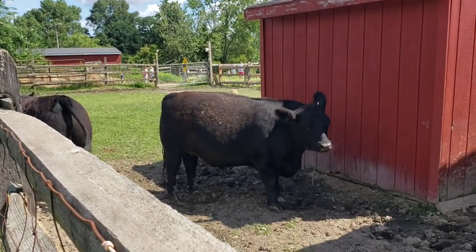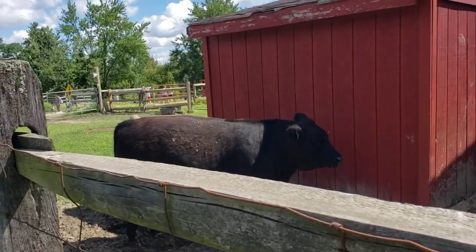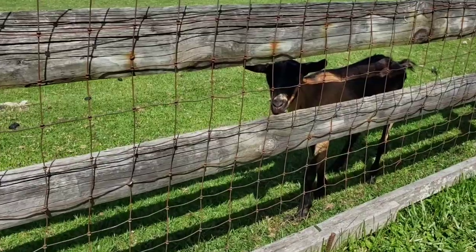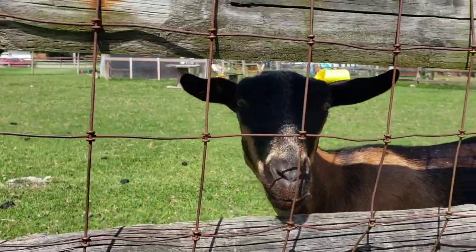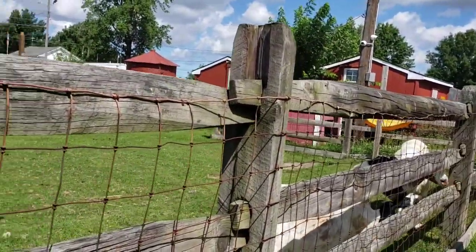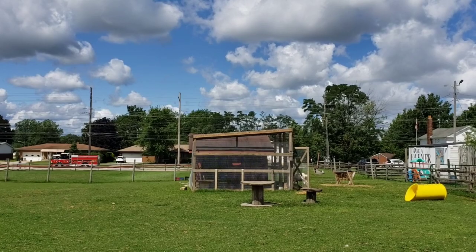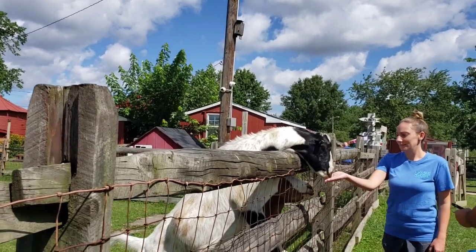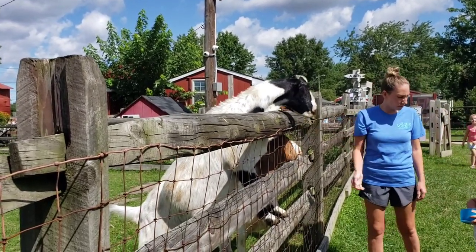So we got some cattle. Don't know what type of cattle these are. They got goats. How you doing? There's the goat pen. There's a gentle goat. They are feeding the goats.